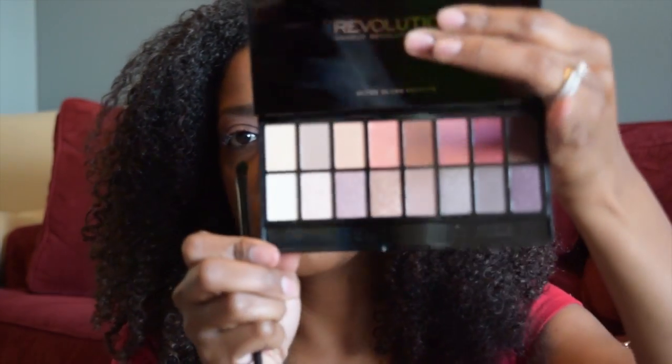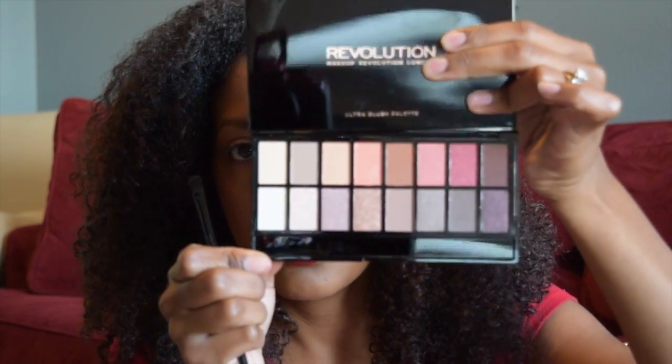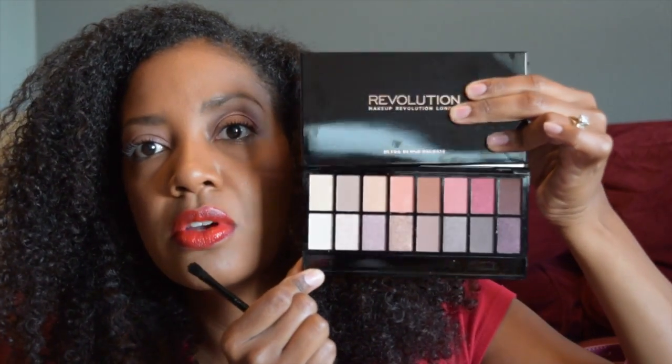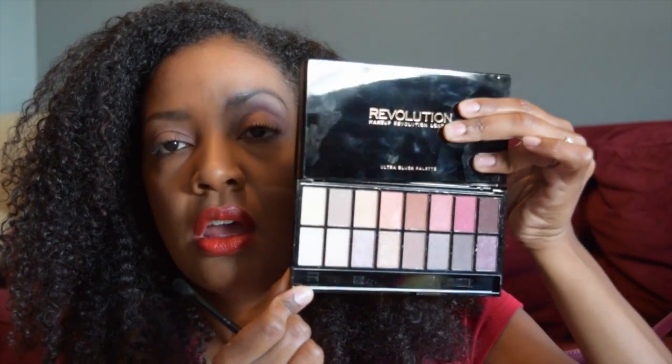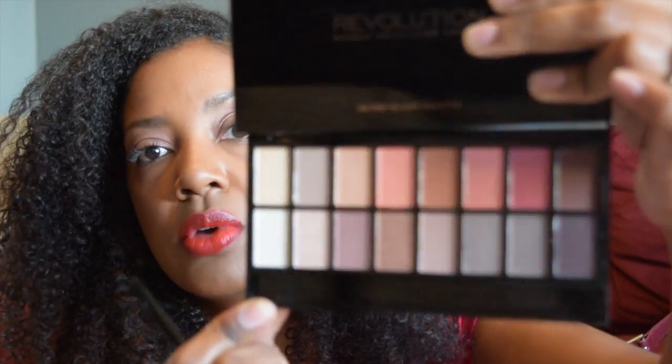Check out these colors. I don't know if it's focusing very well, but again, I will do another video that will swatch all of these colors and show you how awesome they are. There is this really awesome pinky red color here. There's a brown with a pink shimmer. I've never seen one of those before, so I'm really excited to try that. And then there's a deep purple that has some pink shimmer in it as well. Both colors I've never seen before.